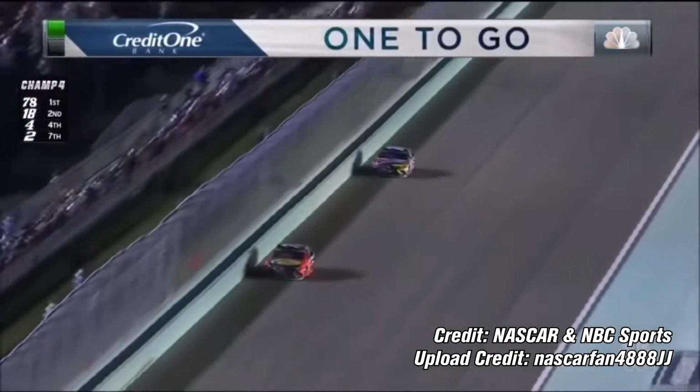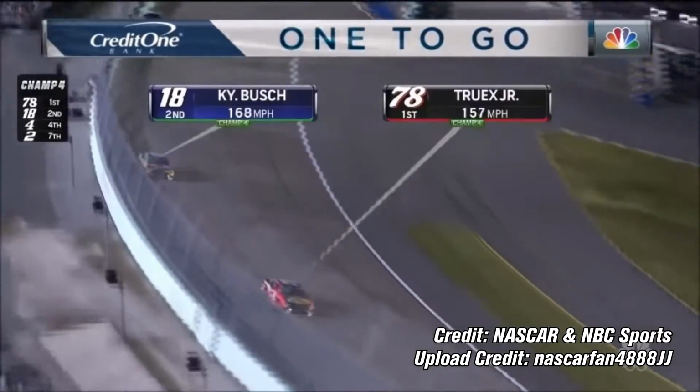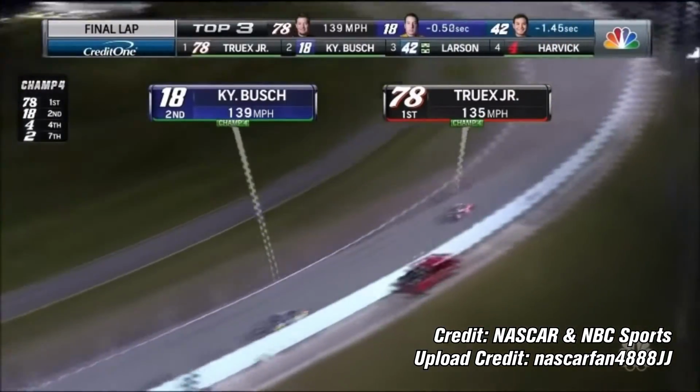One lap to go, presented by Credit One Bank. If you saw that thing flash, enough said.